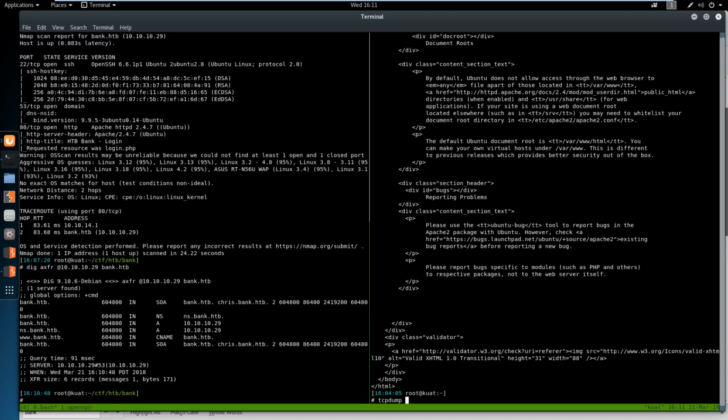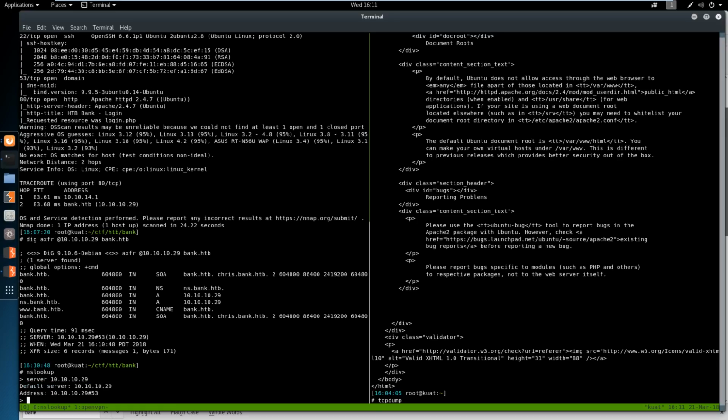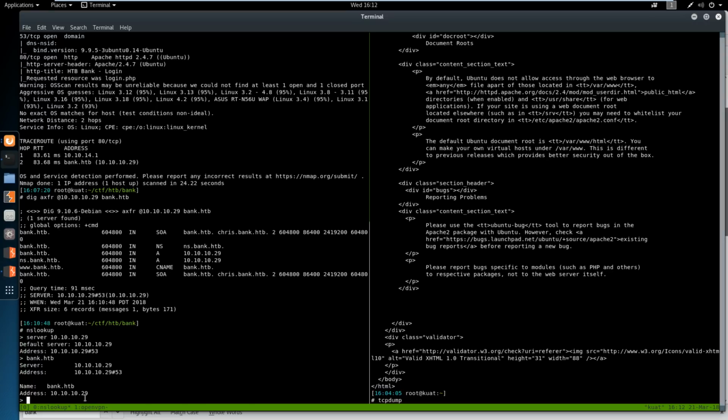In the Linux world, nslookup exists, so you can do nslookup, and then go like server 10.10.10.29. This is just setting which server we want, right? And then you could look up bank.htb, and it'll show you that's the thing. So that's how you look up stuff. Let's see if it does reverses, but this is how you do it in the Windows world.